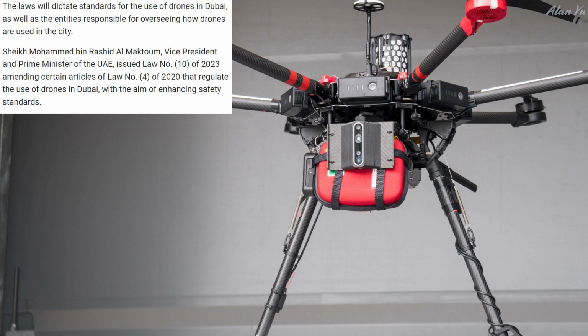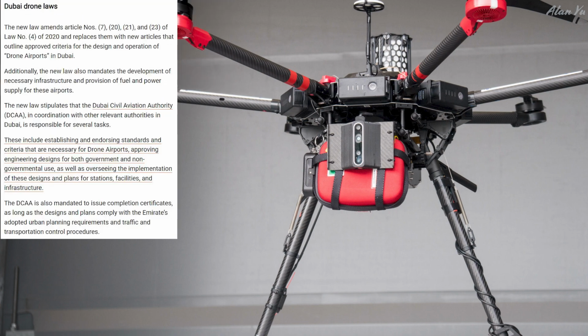Sheikh Mohammed bin Rashid Al Maktoum, Vice President and Prime Minister of the UAE, issued Law No. 10 of 2023, amending certain articles of Law No. 4 of 2020 that regulate the use of drones in Dubai with the aim of enhancing safety standards. For example, here it says the new law also mandates the development of necessary infrastructure and provision of fuel and power supply for these airports.